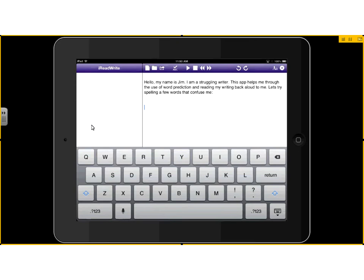Now, when it does guess, it uses contextual and phonetic spell checkers. So if you have a student that has a learning disability that struggles with writing because they're just a poor speller, if they can get close, iReadWrite does a pretty good job of guessing what they're trying to write.